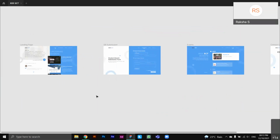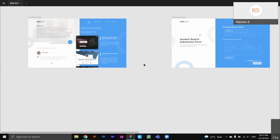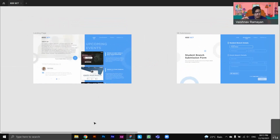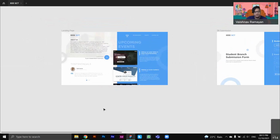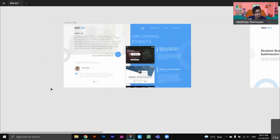Awesome, Raksha. It looks really good. I really like the way you thought about your color psychology. You put up a point that your blue color represents trust and stuff like that. It's really, really awesome. But I have some questions here on the first page.